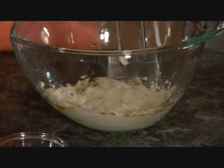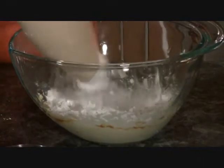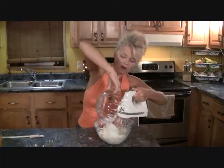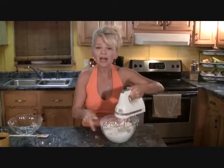Now we're going to add our powdered sugar in real slow because we don't want a snowfall everywhere. So we're going to add this in real slow, and after each addition we're going to beat until it's well blended. Now we're going to add the last of our powdered sugar in. We're going to get that beat in real well. And now it's time for some cocoa.